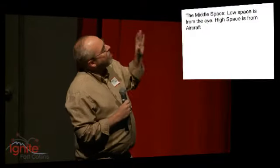You know, that's kind of the space that you want to get. Everyone looks from eye level. Everyone sees the same thing, but middle space is kind of that area higher than you can just stand and see, but lower than aircraft. It's like when you're landing an airplane, you can look out and see the houses and the patterns emerge as you come lower and lower. And you can hover over this space with certain technologies.